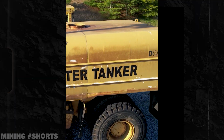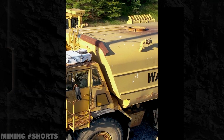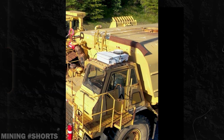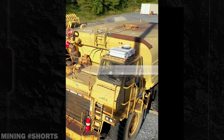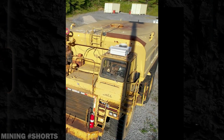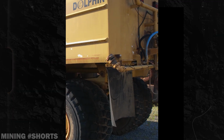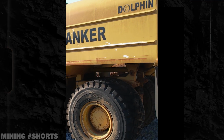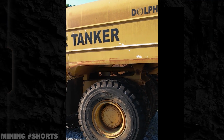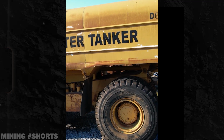Sold by Ritchie Equipment out of Bluefield, not to be confused with Ritchie Brothers Auctioneers, this Cat 773B water truck comes with 38,820 hours and has been serviced. It's labeled as work ready by the seller. The Dolphin water tank holds up to 10,000 gallons of water and features 2 rear sprays, 2 side sprays, rear camera, front water cannon, and a retractable wash hose in the rear. Now that you know that, how much would you pay for it?